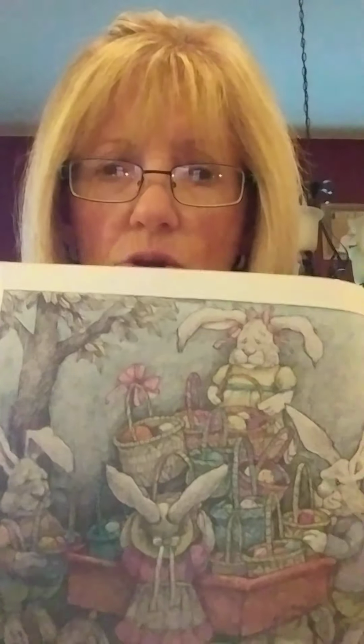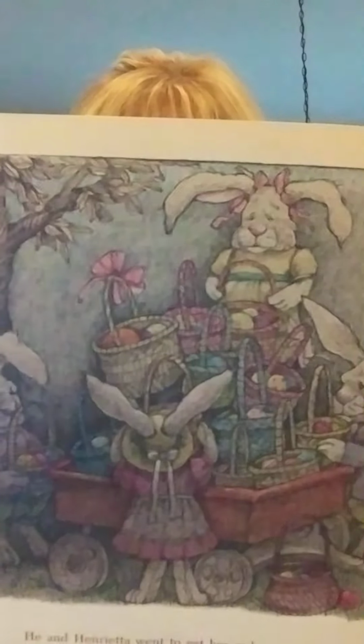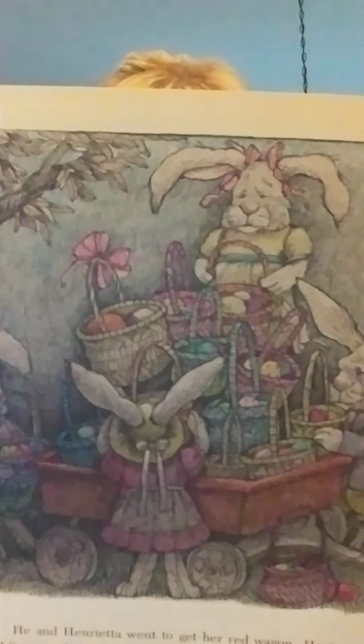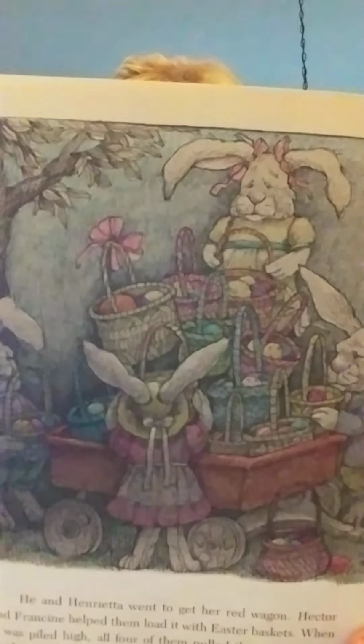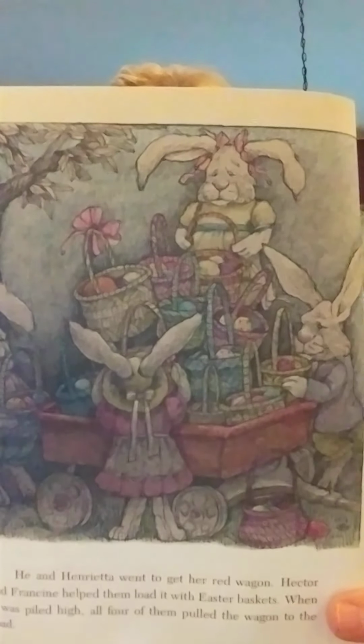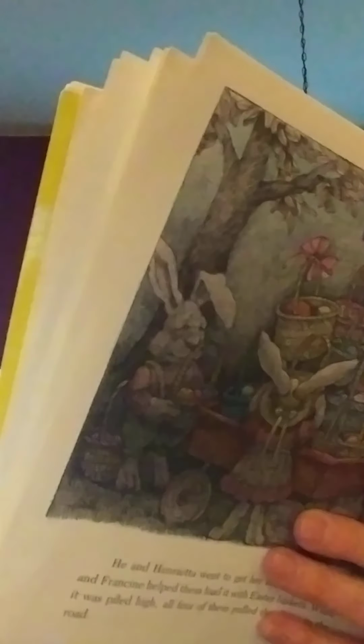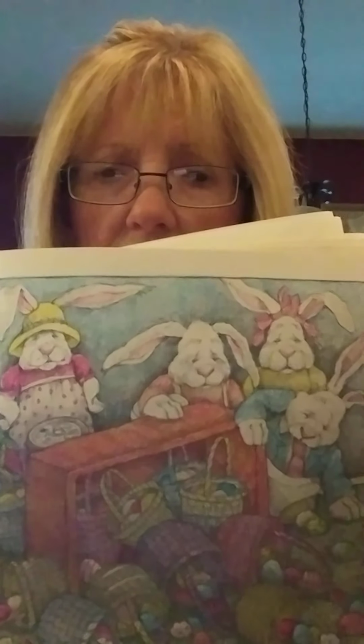He and Henrietta went to get her red wagon. Hector and Francine helped them load it with Easter baskets. When it was piled high, the four of them pulled the red wagon to the road. Suddenly, the wagon hit a rock and turned over. The Easter baskets were scattered everywhere. "I don't think we can do this," said Hector. "It will almost be morning," said Charles. "We'll have to get Wilbur up," said Henrietta. Look at that wagon, all dumped over with all the Easter eggs.